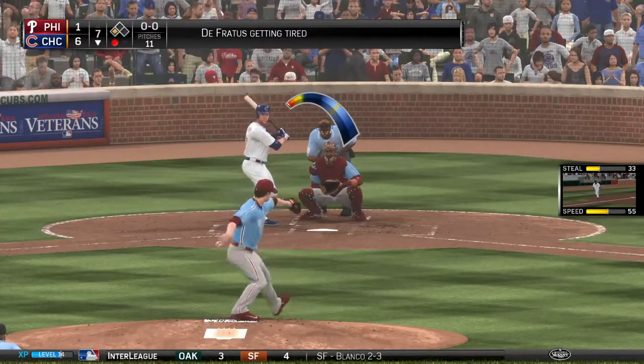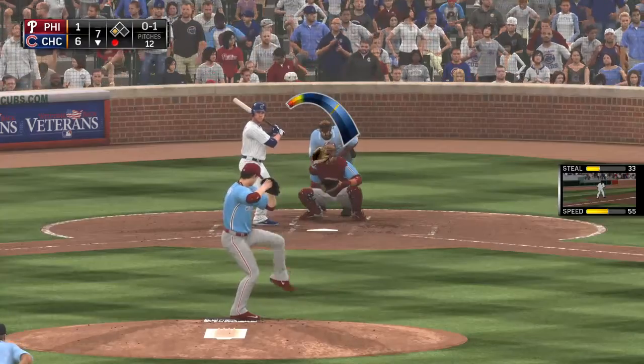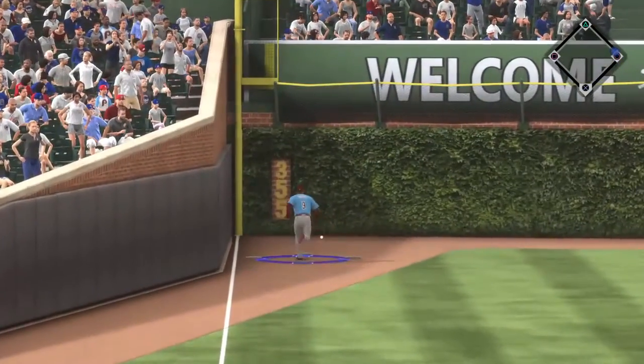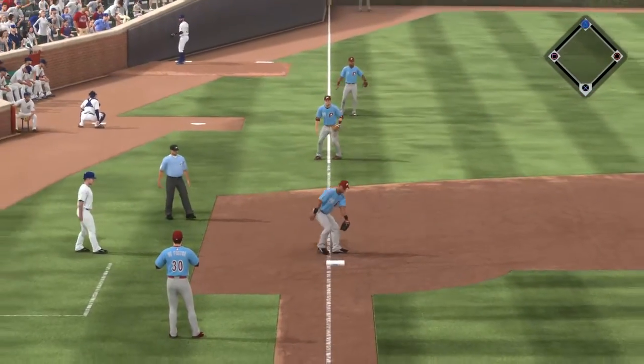Here's the catcher now, Miguel Montero, as he'll take one up in the zone, but indeed in the strike zone for the first strike. And you know, if you're going to challenge a guy up in the zone with a fastball... And hold that thought as this ball gets down for a base hit. And he is into second base with an RBI double.